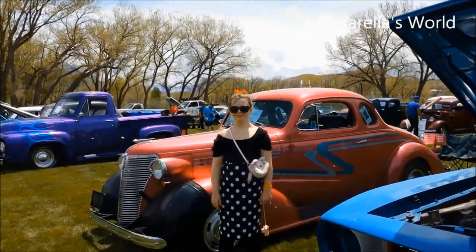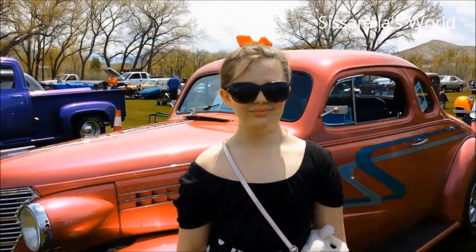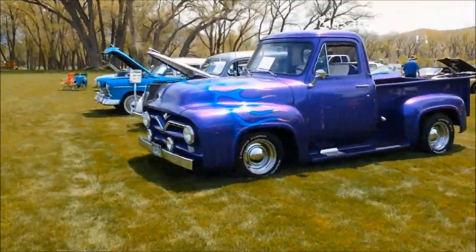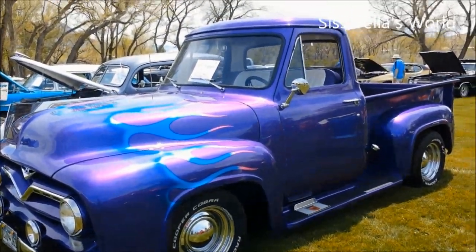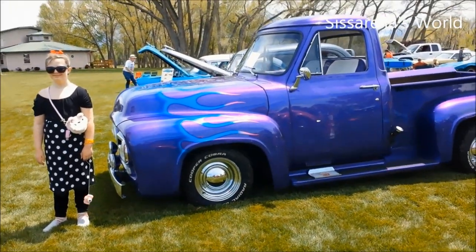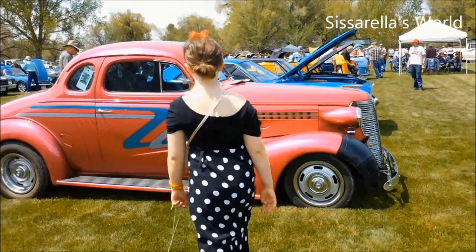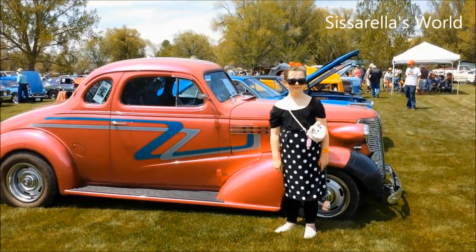It's pretty. Gorgeous. That's pretty. 38. Look at the front. Beautiful 38. How about this one? Want pictures in front of this one? Gorgeous. You want to stand in front of the pink one again? All right, thank you. All right, there you go.